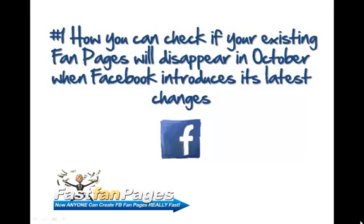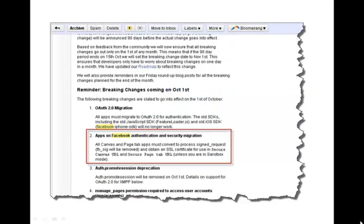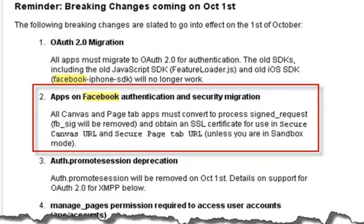Okay, so first question, how can you check if your existing fan pages are going to disappear when those changes come in? Now this is an email that developers of Facebook applications got only the other day, and we've known that this is coming for a long time, but the highlighted area on the screen basically explains in layman's terms that all Facebook fan page applications that don't have what's called an SSL certificate, a security certificate, any applications that don't have that will cease to work from October the 1st.